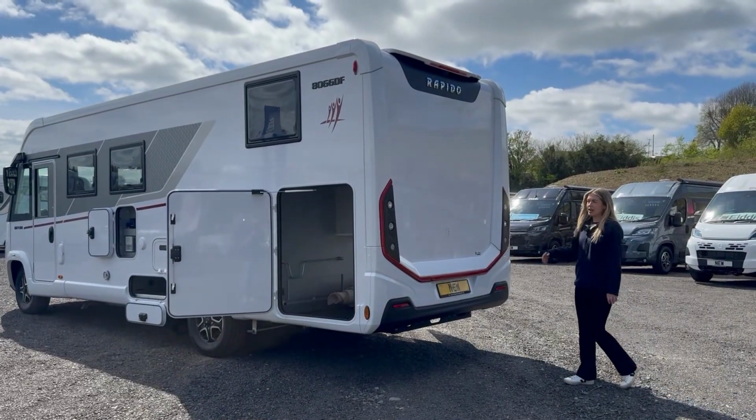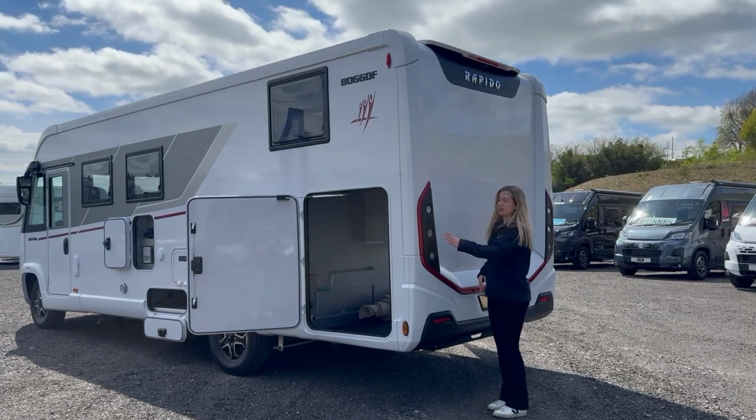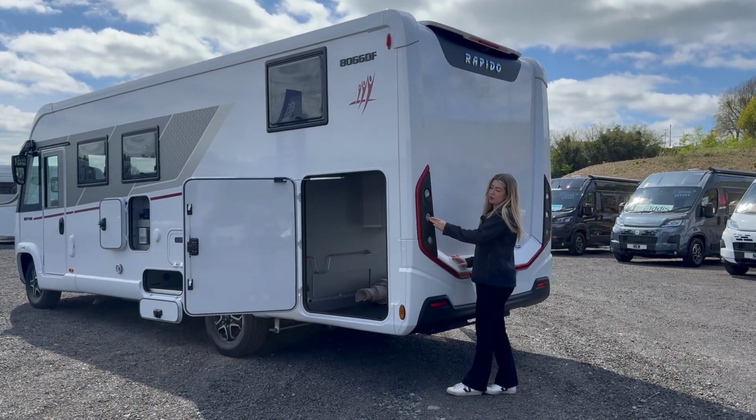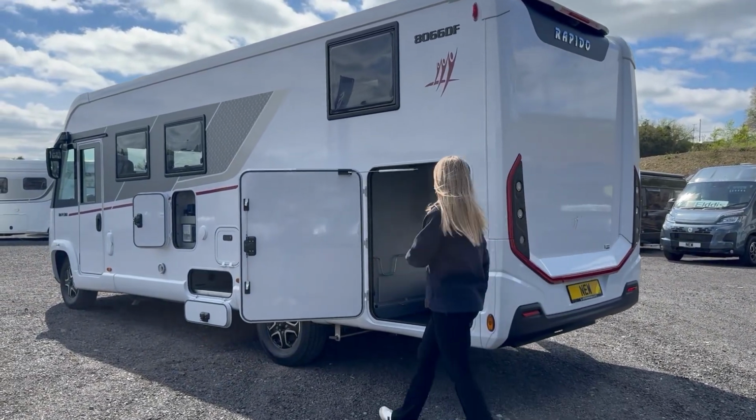So at the back we have our reverse camera. We've got this lovely new upgraded sort of light cluster here. That's nearly like a carbon effect on the lights, and then you've actually got the little Rapido logo in your indicator bulbs. So all the little things do add up.